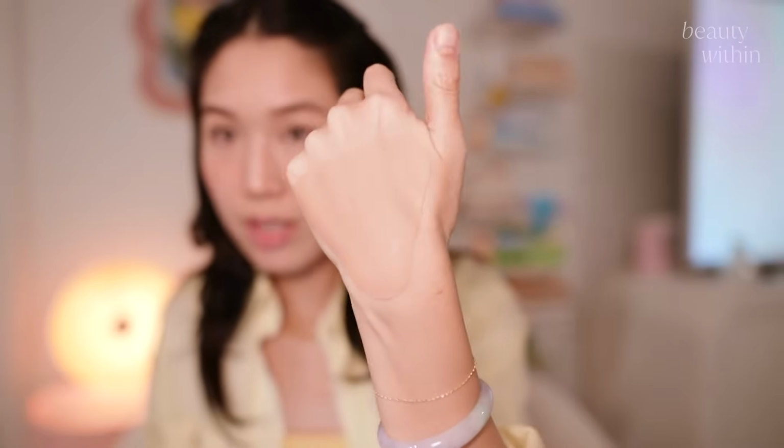You can also put it on the back of your hands. Feels like it is barely there. I'm gonna wear it out to golf this weekend.